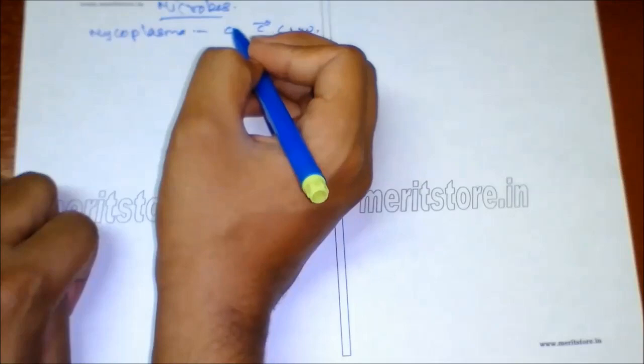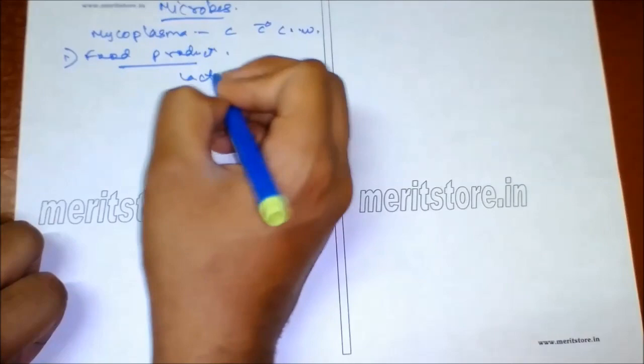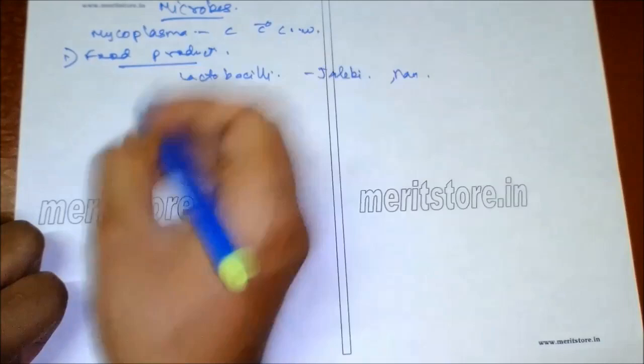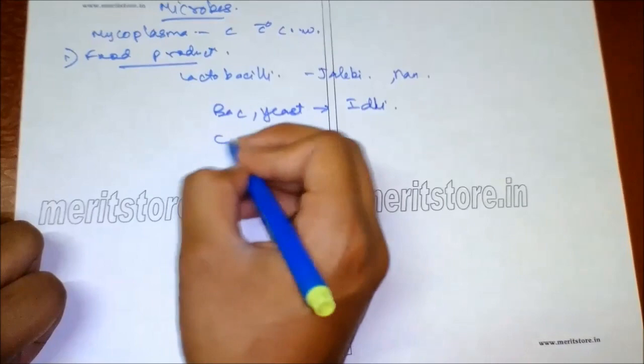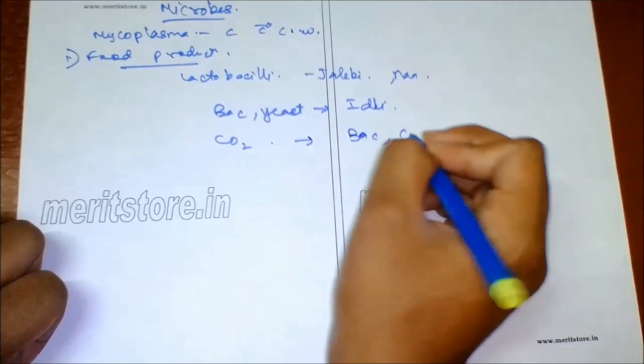So we'll see microbes in household production, like first of all food production, where it is used. Lactobacilli is used in preparation of jalebi and naan, dhoklas. Then there are bacteria and yeast, which are used in preparation of idli. Carbon dioxide trapped in gluten, stored as protein of cereal grains, makes dough puffy, of species Bacillus, Candida, Saccharomyces.